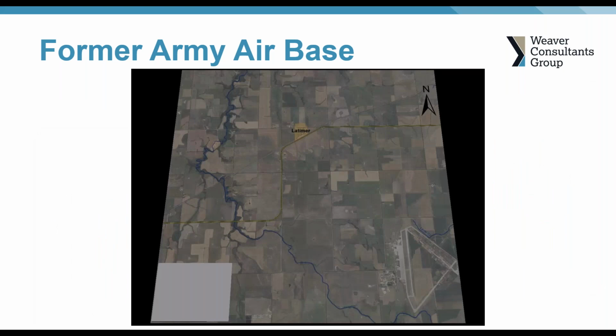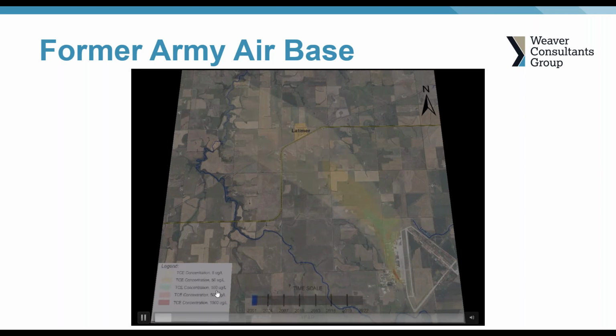So what did operating that system do, and what did all those trend graphs show us as it relates to the plume? I'd like to show a little bit of a video and call out some of the fly-ins here to help explain. So here's a plume that was identified in the late 90s, early 2000s. Characterization has shown this plume to be over 6 miles long.